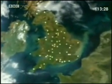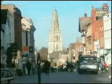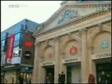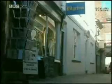There are over 60 cities in the UK. This is just one of them, a typical modern city. But how and why did our cities grow?